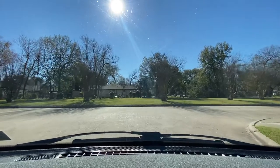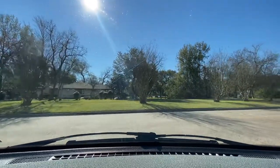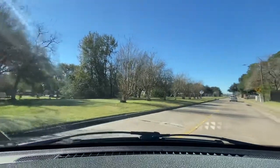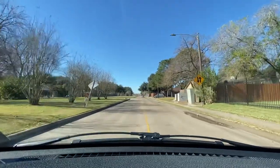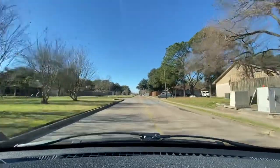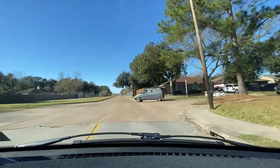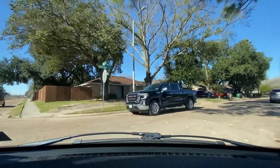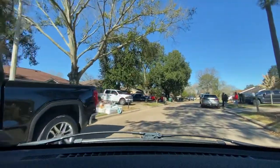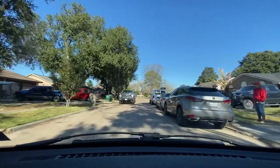We're on West Road. I'm gonna make this right-hand turn on West Road. Okay, we can make this right-hand turn on Imperial Valley. Make this right-hand turn, Imperial Valley. We got a couple people on my right having a conversation.